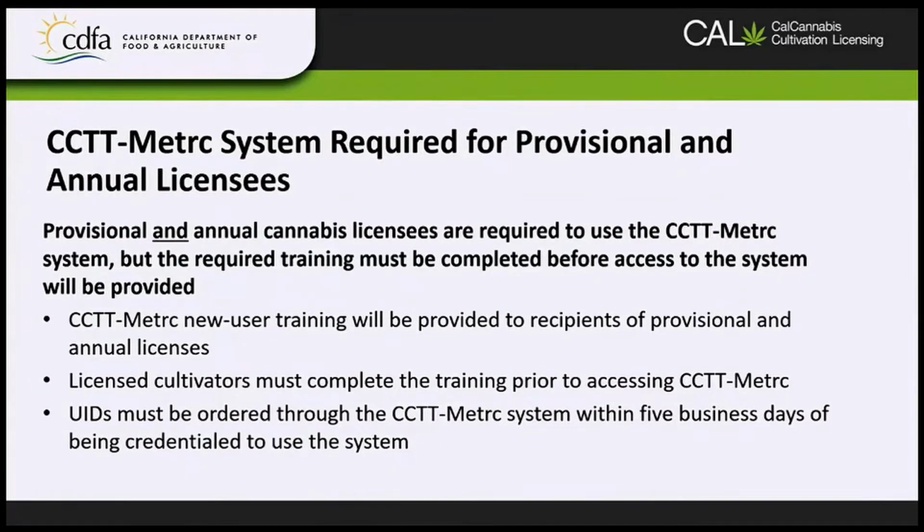This is just a note that the required training must be completed before access to the system will be provided. Just be diligent about signing up and getting your tags.